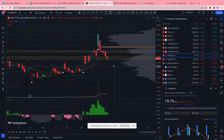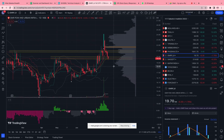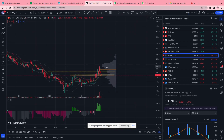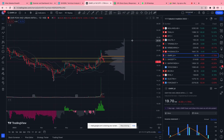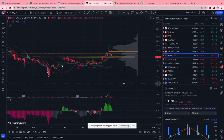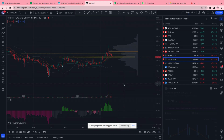But because this is a smart meter theme, and this guy is just starting the stage 2, if this guy does this, this will be a very nascent stage 2 stock, which means that if this guy goes up, there's a very high chance of very high reward. That is the only reason I'm holding on to this, or else I have so many better opportunities than this guy. I would have already sold this. Okay, so that's what's going on with GMR Power and Urban Infrastructure Limited.